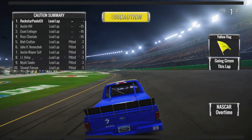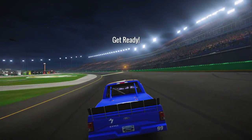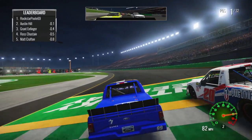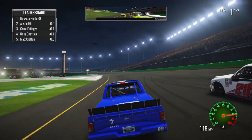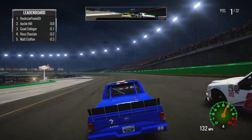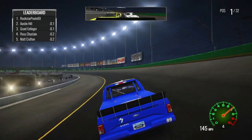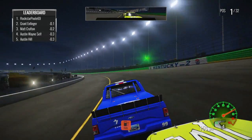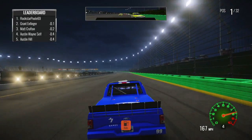So we are in overtime. It looks like Austin Hill, Grant Enfinger and Ross Chastain are gambling with the fuel as well. Green, baby, let's go get it. We've got to get into the first corner before Austin Hill and Grant Enfinger. We're low on fuel. We know we're low on fuel. Let's see who can make it.